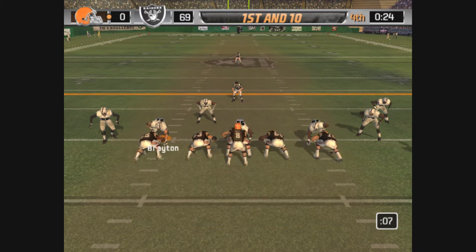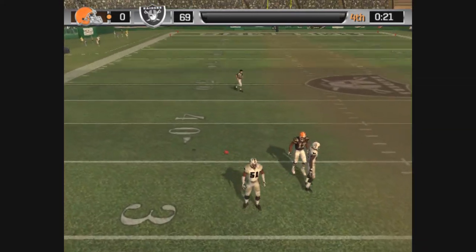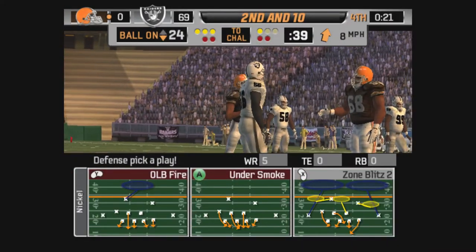Come on now, let's do this. Edwards is lined up on the left. Robert. They'll pass on first down. Pressure coming with the pass. Nearly intercepted. Heck, this is a good one to call.